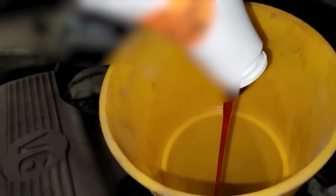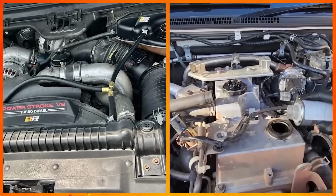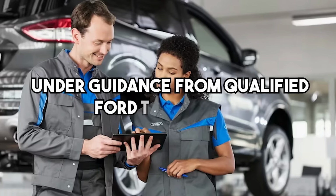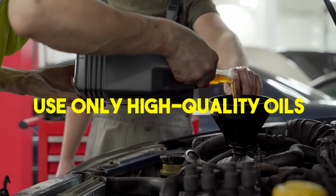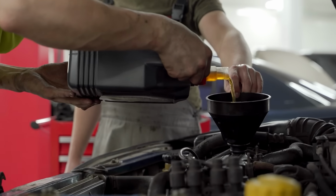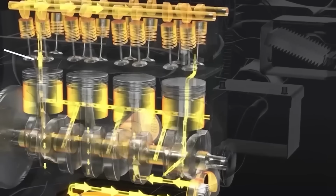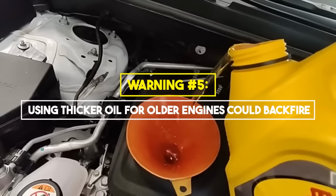While additives may have limited use in special situations, like very high mileage engines or under extreme conditions, their use should only be under guidance from qualified Ford technicians. To be safe, use only high-quality oils that comply fully with Ford specifications. Your engine was designed to run best on those. No additives required. Warning number 5.